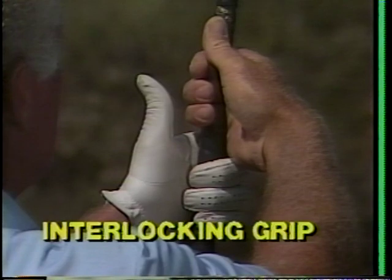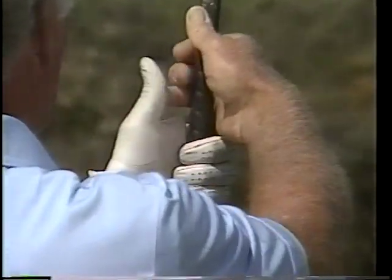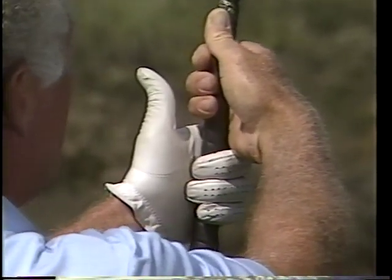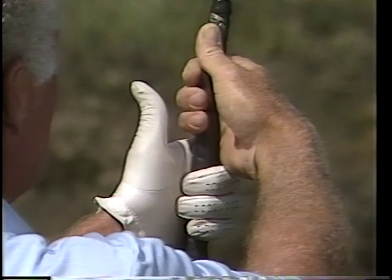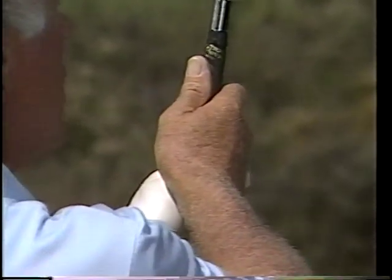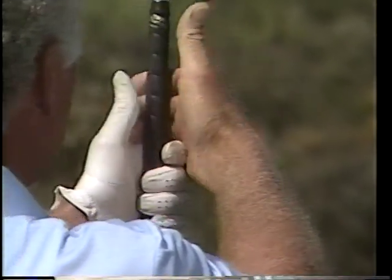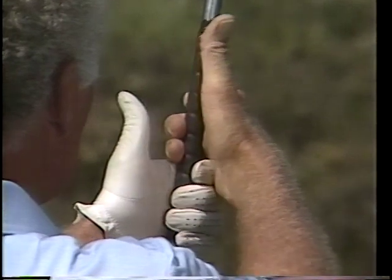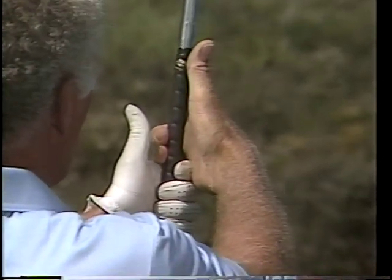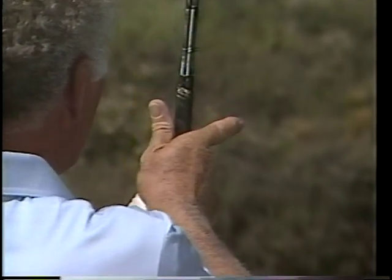What about an interlocking grip? With an interlocking grip, we end up with a gap between the fingers of the left hand and the right hand of more than an inch. What we're trying to achieve with the grip is one solid unit. What I would suggest is getting used to an overlapping grip. That way you have 6 fingers in a row working together to form a good solid unit.